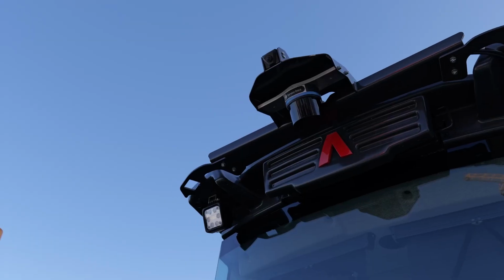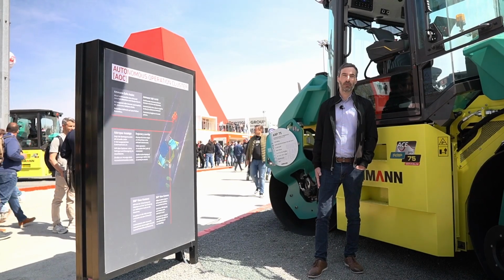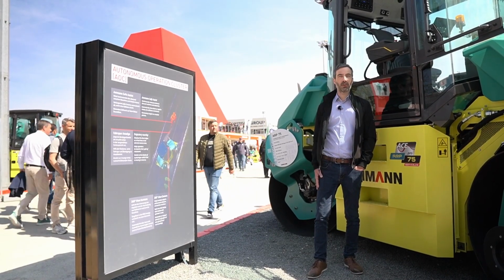of the machine. Main focus is to increase the safety for the operator, the safety on the construction site, and with those systems we do a first step towards a safer construction site.